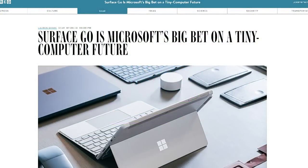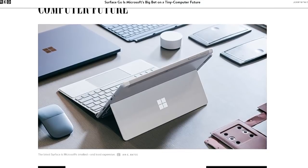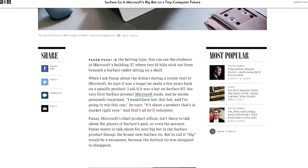The Surface Go is aimed right at the iPad at $499, although most people are going to end up buying up and getting the next step up, which is $550, just as you do with an iPad. Well, for $550, you get 16 gigs of RAM. You get a real desktop operating system.